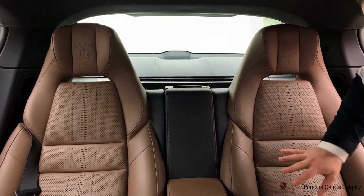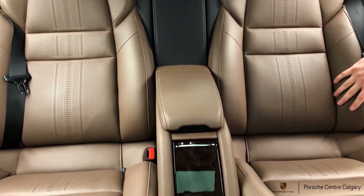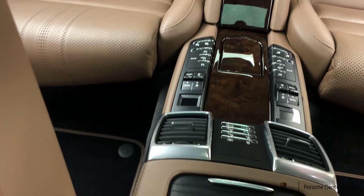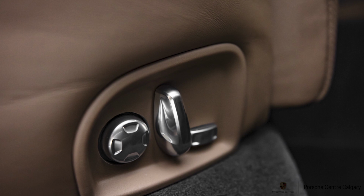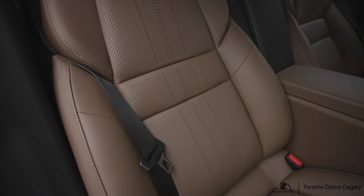You can flip that switch and keep your drinks cool, and it's really unbelievable the level they went to with this vehicle. And I didn't mention as well, these seats back here are power adjustable as well. So it makes the back seats almost as nice a place to be as the front.